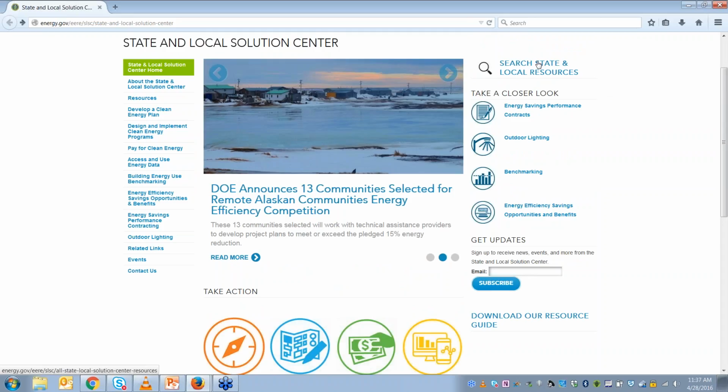Another area on the right side is the magnifying glass. That is going to take you directly to the resources that we're going to be looking at without any filters. And I'll explain the filters a little bit later. But if you just want to get straight to looking for a resource, that's probably your best tool. But before we do that, let's look at a couple more things.